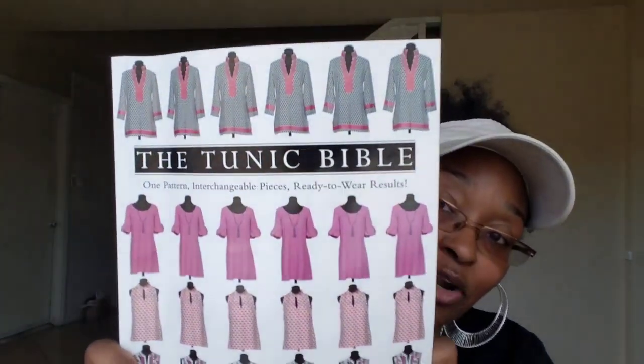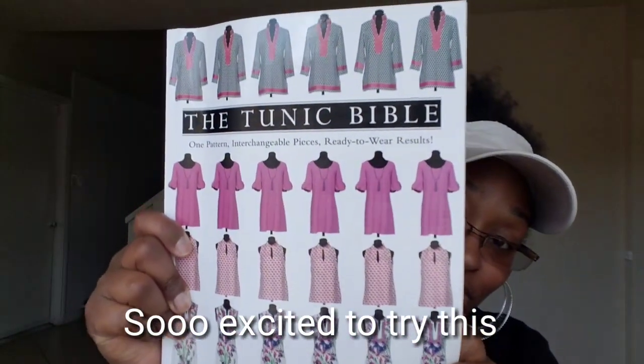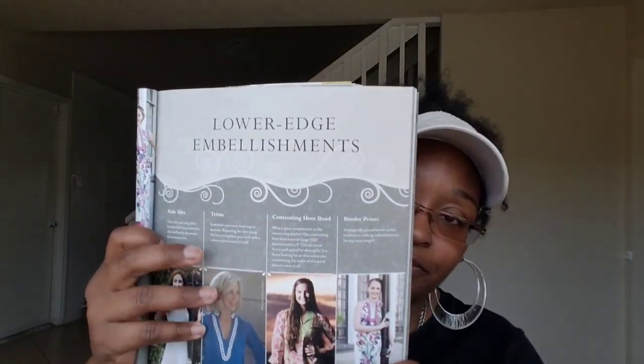And what else? So the last thing are tools that I purchased, tools and a book. And so the book I purchased, I'm so excited about. I have been eyeing this for a very long time. I follow them on Instagram. I purchased the Tunic Bible, and so I've been reading through it, and I am excited to try this. I have already read through and marked some pages and different things that I wanted to do and try, and so now I'm just kind of reading through. I went through it once, and so I'm going through it again, and now I'm back on this page.